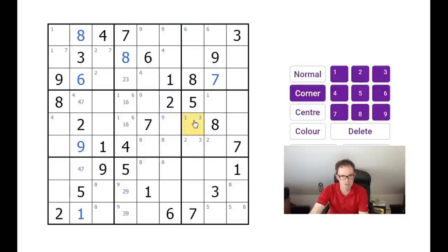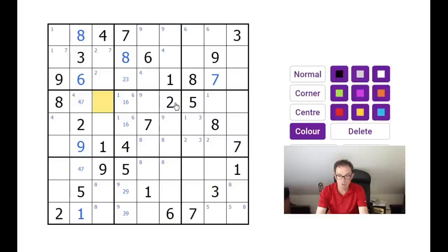Don't look at these two squares, we're not bifurcating. Let's just do something. This is going to bug me if I don't check it.